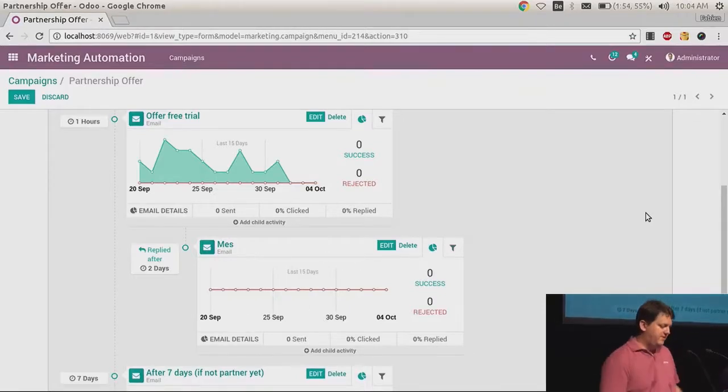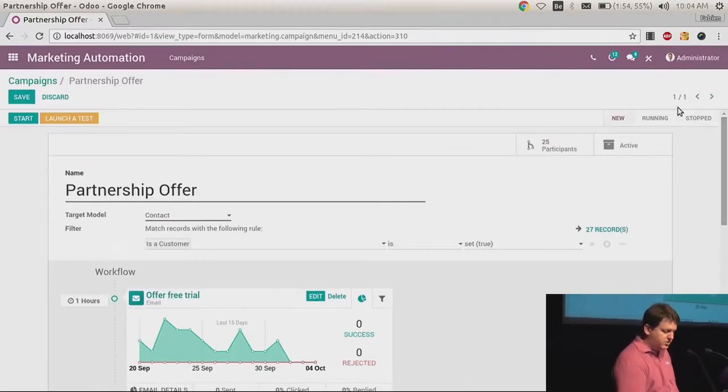So you can automate everything because it runs on any document of the system. So here I selected the contact form, but you could say, okay, I want to do that on sales order, on quotation, on anything you want.